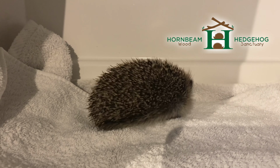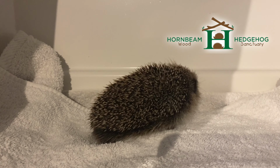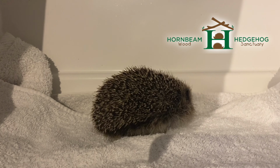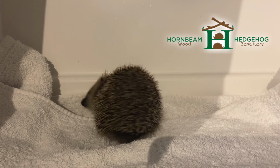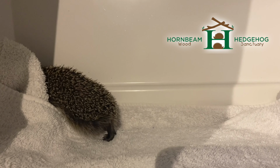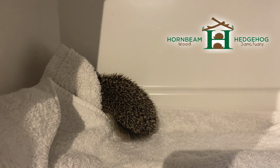This is Rise, a 175 gram hoglet from Hatfield. We're in mid-October. Kindly rescued by Helen, found out in their garden. So Rise is a healthy hedgehog, just very small.